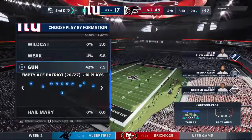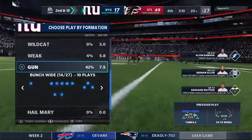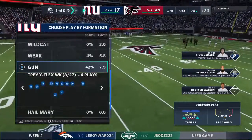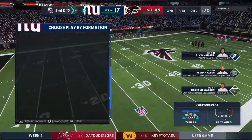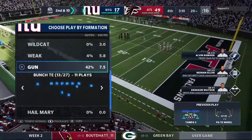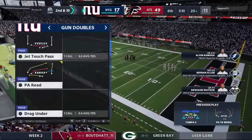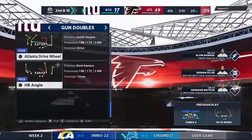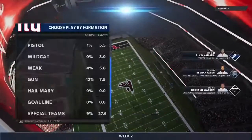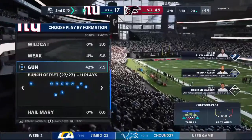We've seen that the deep ball has been a part of their game plan all afternoon, but they've had trouble hooking up on it, unable to successfully find the end zone over the top. The Giants going to go ahead and use the first of their timeouts. That'll leave them with 2 remaining. We'll be back after this.